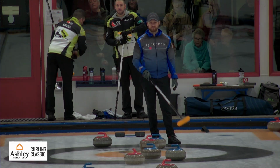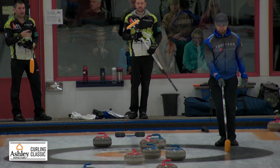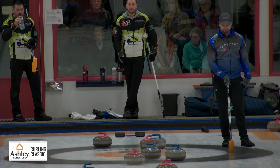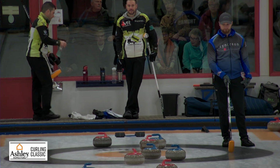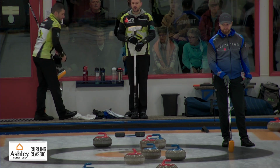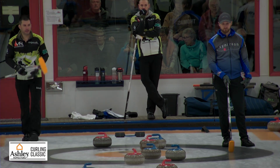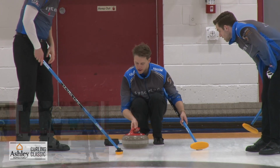Looks like Charlie Thomas is totally committed to guarding this red one now. It is frozen to another blue rock there, so that is important. But as long as there's not too many other ways to dislodge that blue rock back there. So third, Adam Casey's first rock of the end here for Team Thomas.